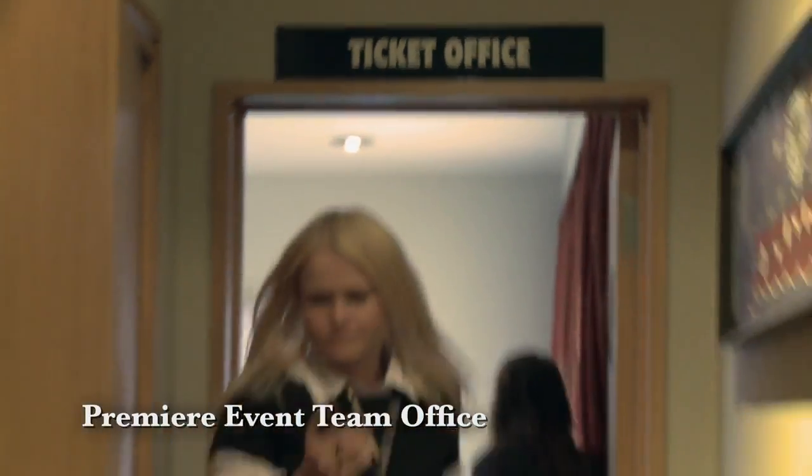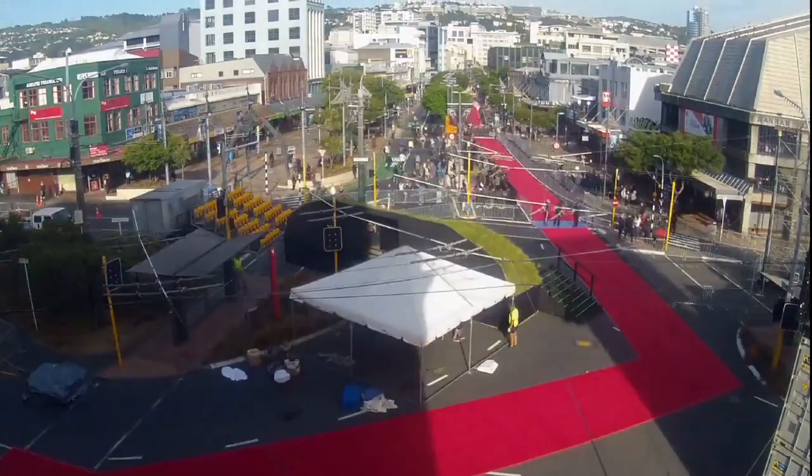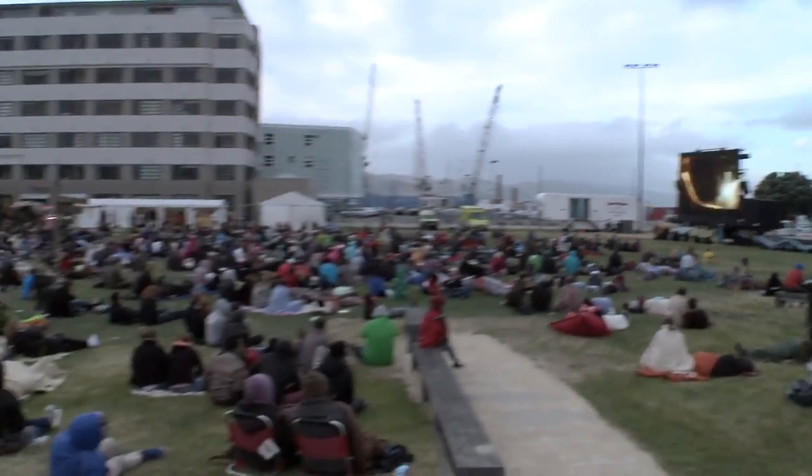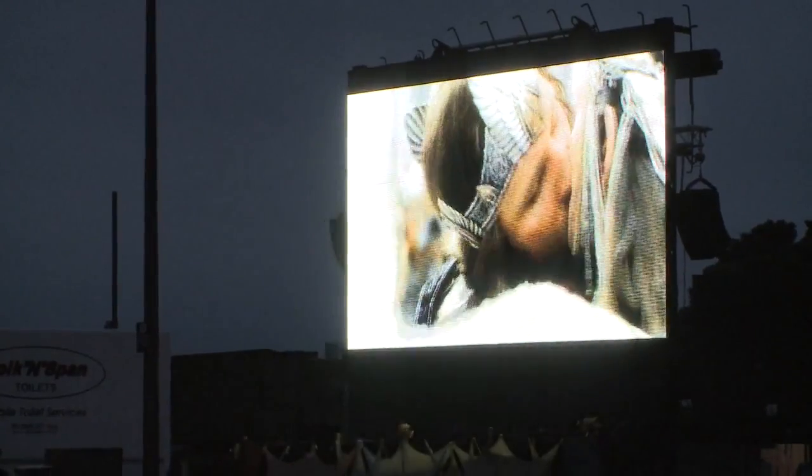Hey, coming to you from the Premiere Event Team office. The press conference has just finished. We're 4 hours away from the start of the red carpet. And one of the things that's been awesome is that in the build-up we've had the Lord of the Rings trilogy playing right out of our balcony. It's been great.